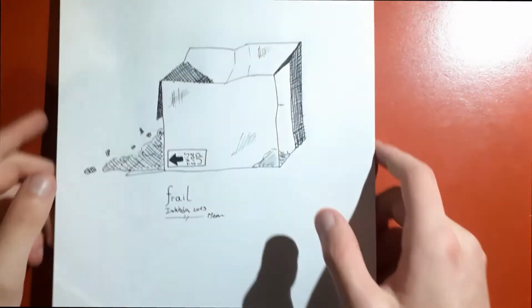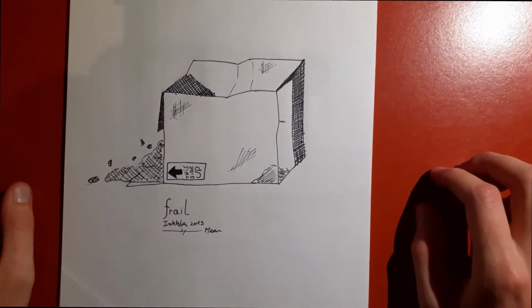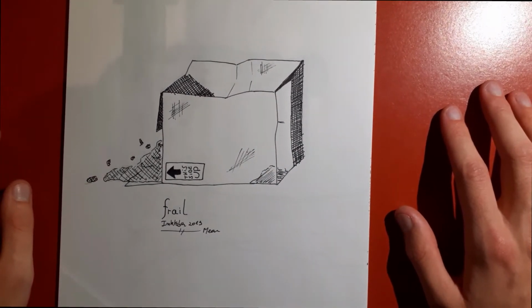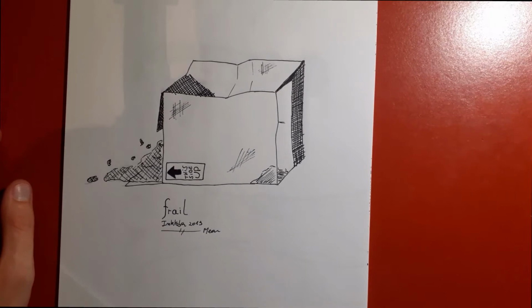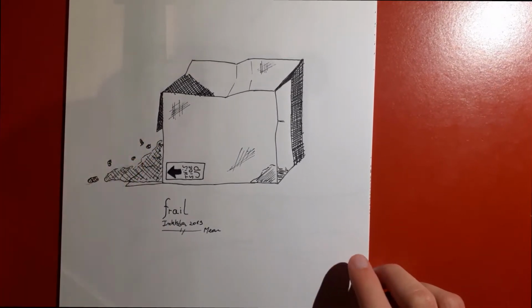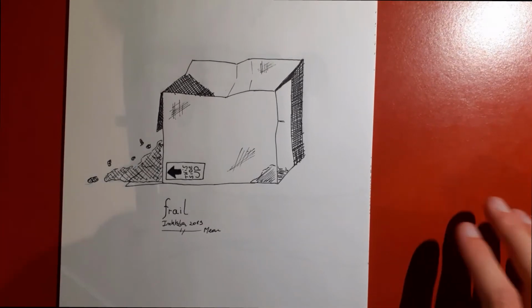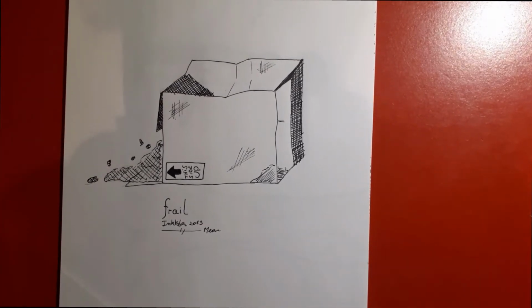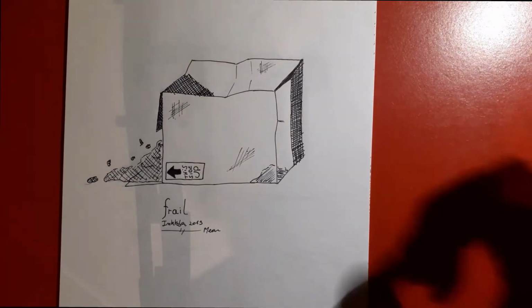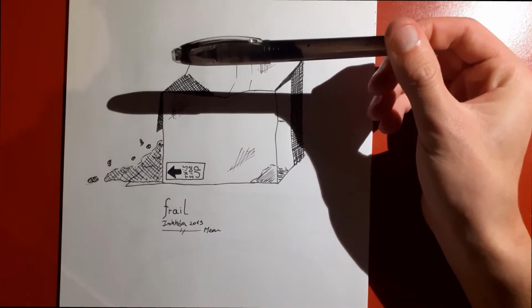And we just made a box, which is the wrong side up, and I really tried to put in as much detail as I could. I even got some flies and stuff coming out of it. I also should mention all of these drawings were done with just, let me get the pen, one of these pens. That's all I had.